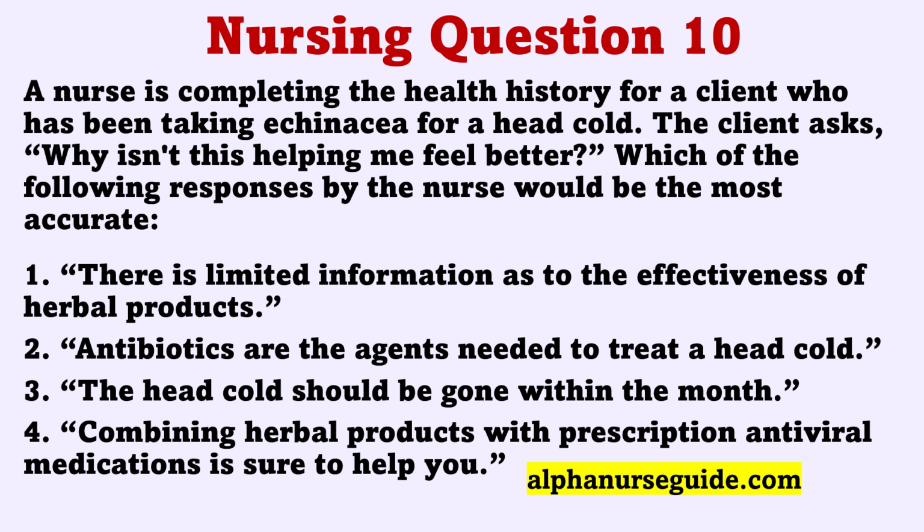The correct answer is 1. There is limited information as to the effectiveness of herbal products. At this time, there is no strong research evidence to warrant recommendations of herbal products for management of colds. Further study is needed to show evidence of therapeutic effects and indications.